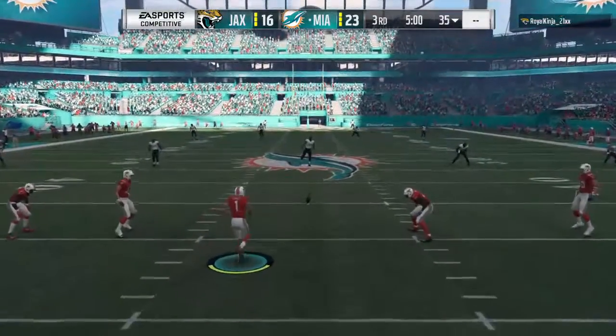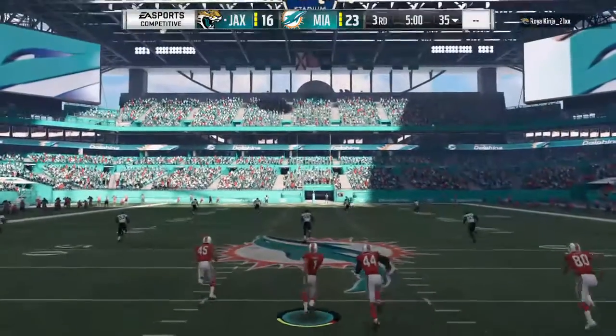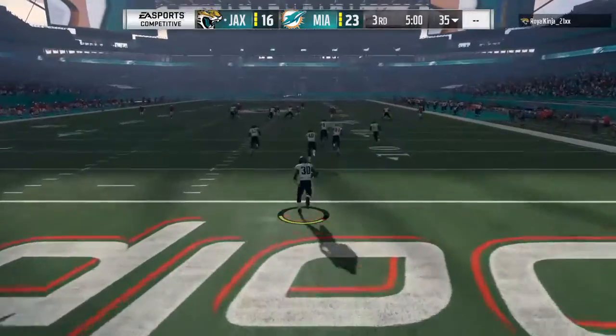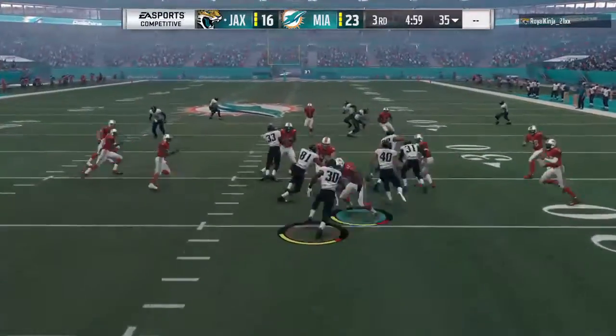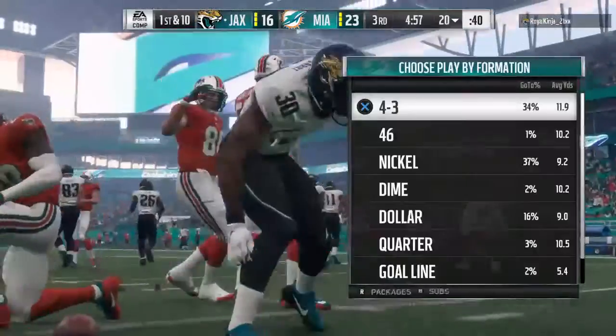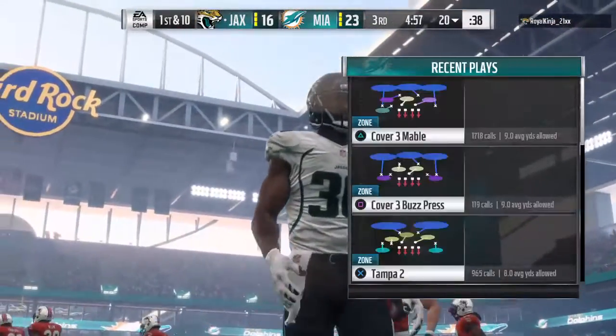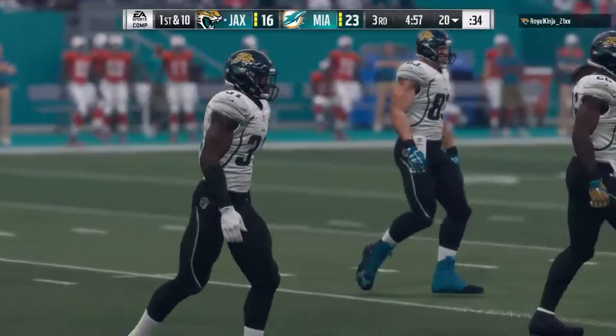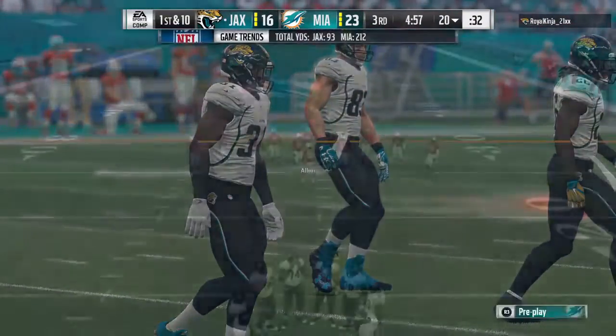Both teams appear ready for the fight ahead, and we resume action here in quarter number 3. This will be taken to the back of the end zone. And the decision to come out is going to cost him 5 as he's taken down right at the 20. Out come the Jaguars now as they'll go on offense first here in this 3rd quarter. They're down here, but very much in this game.